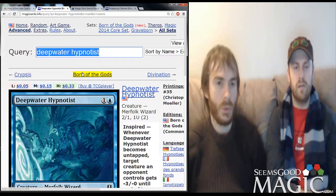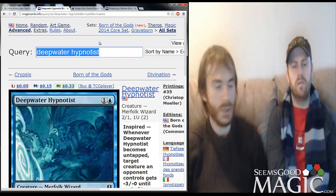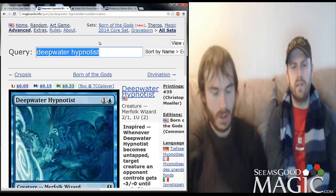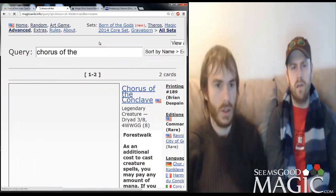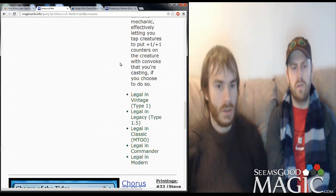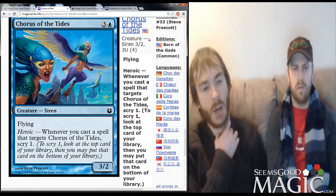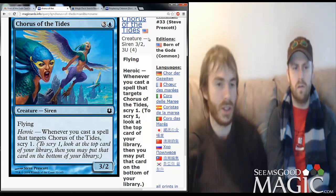And then what's the name of the one that's like a Salt Road Patrol for blue with scry heroic? You had a couple of that too, right? The Harpy. Yeah, it's Chorus of the Tides. Yeah, I had two of those. Okay, so this is a 4-mana 3/2 flyer. It's a common with heroic. Whenever you cast a spell that targets it, scry 1.